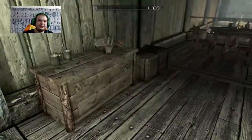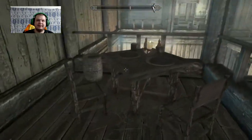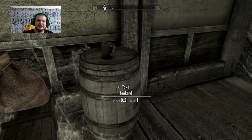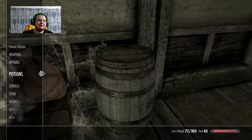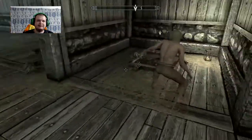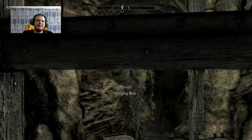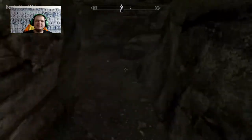Is there anything else in this place? I don't think so. Search the treasure for money, shoes, and clothes. Nope. Barrels. I didn't want to take the tankard. Fucking nonsense. Put the tankard in the barrel. It can keep it. I don't care. There we go. I'm done with that. The Thalmor butt party is... Ooh, wow, hanging moss. Thalmor butt party is done.